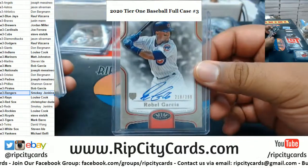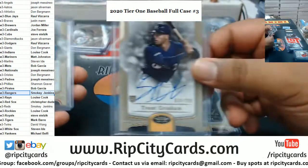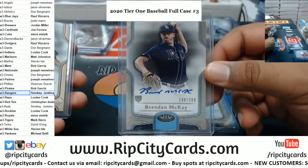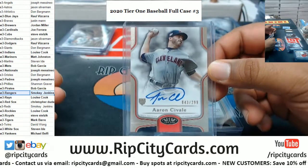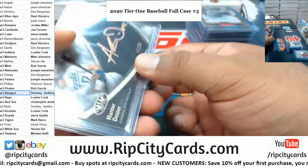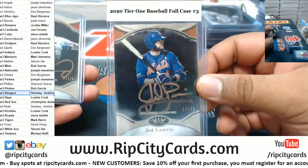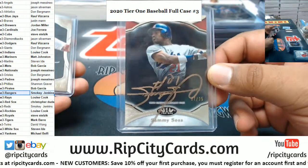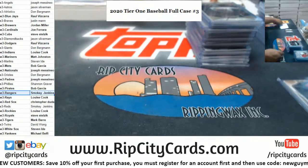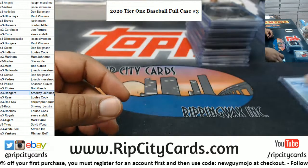All right, the rookies, we've got Garcia, 299, Cubs. Munoz, to 25, Padres. Grisham, 299, Brewers. Alzolay, 299, Cubs. McKay, 299, Rays. Civale, 299, Indians. And what I consider to be the best, Hunter Dozier to 25, Royals. Jed Lowry to 25, Mets. A Sammy Sosa to 25, Cubs. A 1/1 Mark McGwire for the Cardinals. A dual autograph relic of Eloy Jimenez, Dylan Cease to the White Sox.